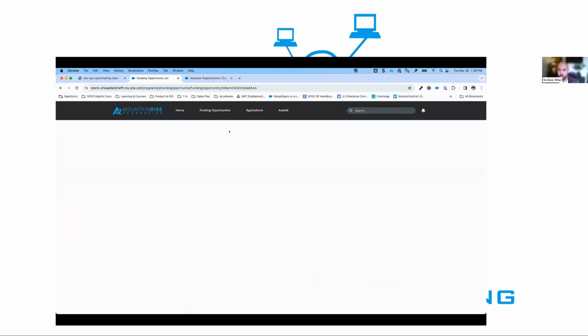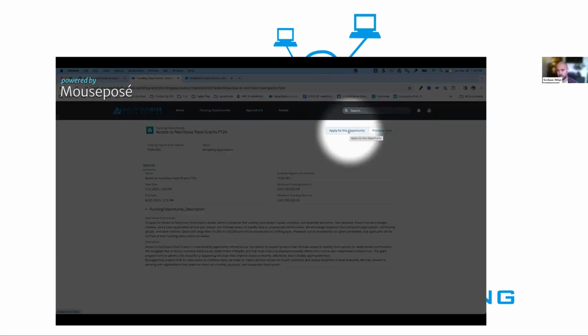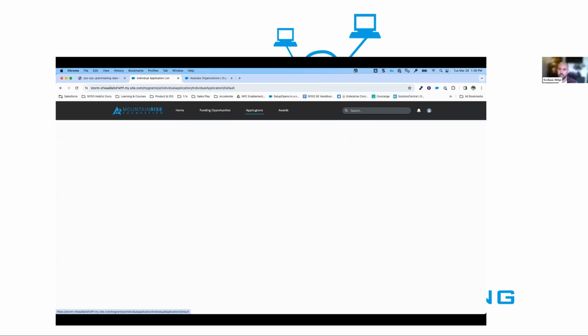Once we go under funding opportunities, we'd be able to see what is available to us. We can click into existing funding opportunities and then see the details of it. If this opportunity is available, we would be able to apply for this opportunity. Let's go pick up one that has already been started. So I'm going to go under applications, and you can see there's one that's already in progress. I can pick this up.